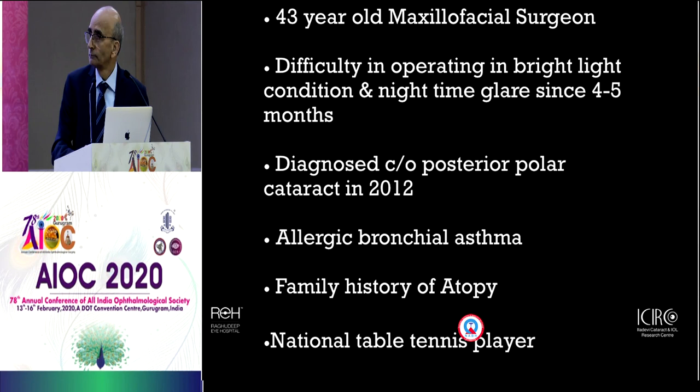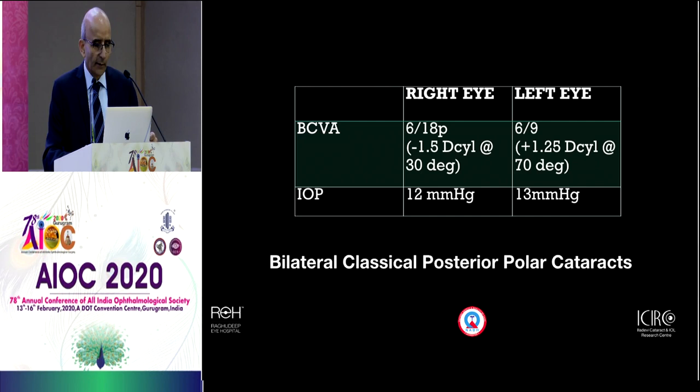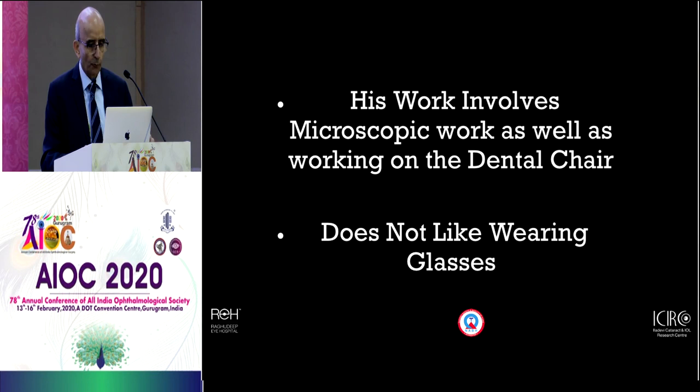Yes. All right. This is a 43-year-old doctor with posterior polar cataracts in both eyes, with significant astigmatism in each eye, and he, like us, has a microscope and dental chair, and he doesn't like wearing glasses. And we could handle him with the mix and match at that time, traditional versus low add.